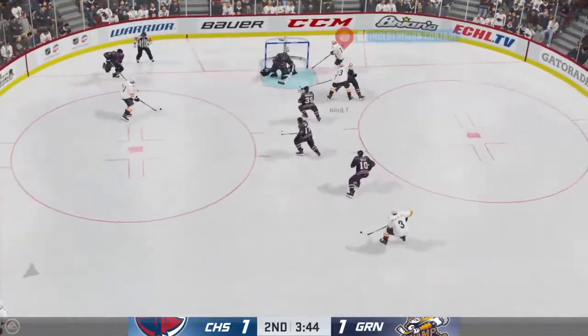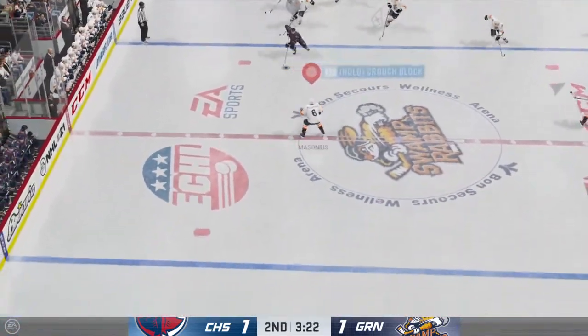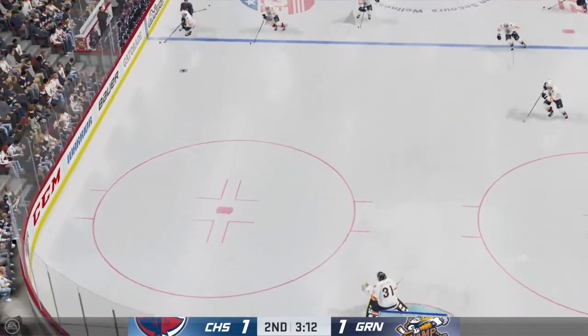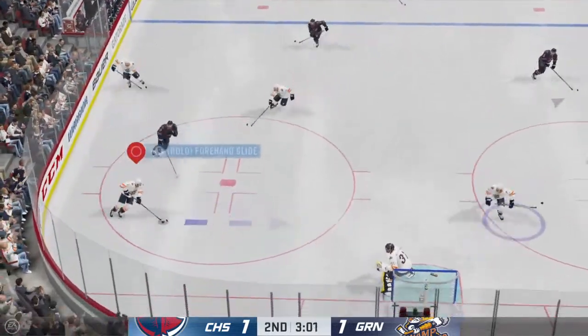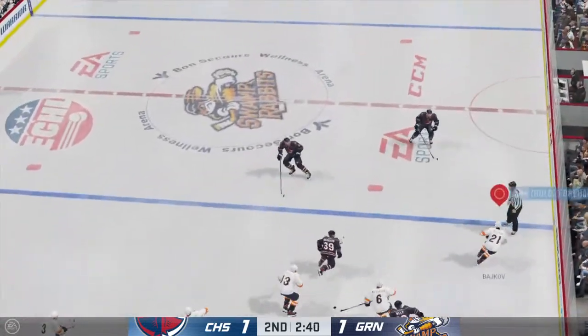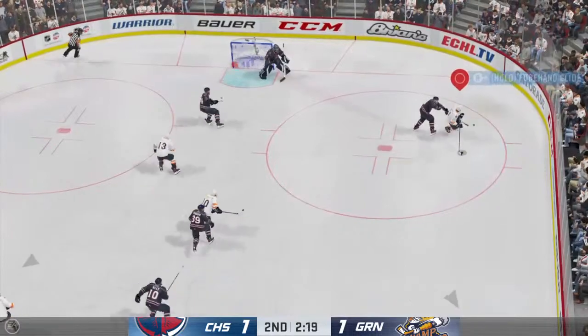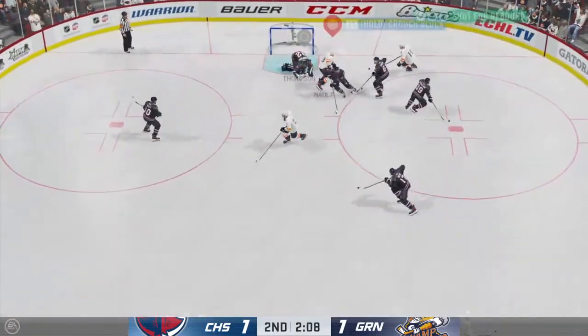The Swamp Rabbits looking against the half wall, and they can't connect. South Carolina's got the puck at center. The Swamp Rabbits have it against the wall. Greenville's got the puck in the defensive end. Here they come on the attack. To his teammate. An easy save by Thompson.